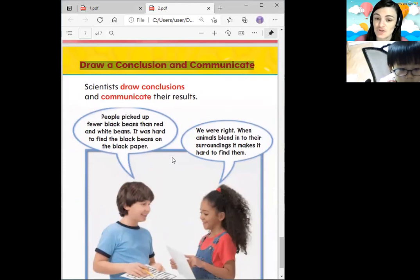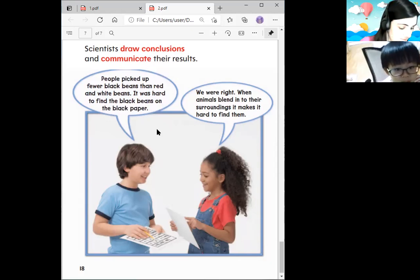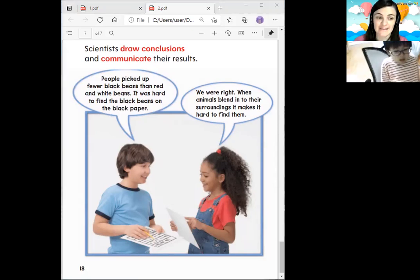Then the scientist will draw a conclusion and communicate. So what does the boy say? People pick up fewer black beans than red and white beans. It was hard to find the black beans on the black paper. We are right. Animals blend into their surroundings. It makes it hard to find them. Yes, very good. All right, any questions here, Nick?